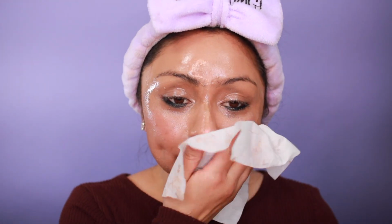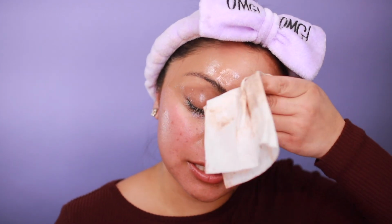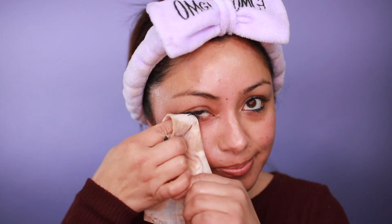Since I am not at my sink, I'm not able to just wash this off with my reusable makeup remover, so I'm going to take a makeup wipe and just take this off. It's a lot easier when you're not filming your makeup removal. Okay, so you guys get the gist of how to use this product here.